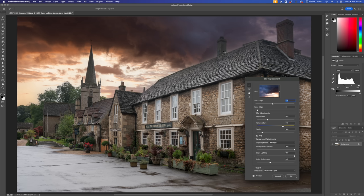Now, as you can see, it's still not perfect around this chimney. So what we can do is go to the refine tool and make it a little bit bigger. And we can run along the edge of the sky here, just like so. And then we can effectively just wash in that edge there. And you can see that's darkened that down. I can even go in there again, just add a little bit more.